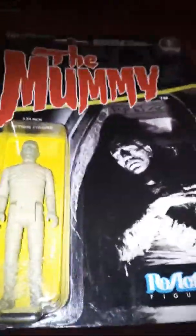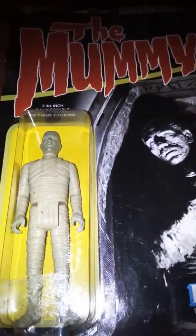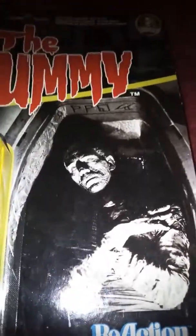So those are my miscellaneous Funko ReAction figures. Let's have a look at the Universal Monsters now. First of all, I have the Mummy. There are different variants of these figures. I have the colour variants. You can also get them in black and white to mirror the films that they were in the 30s.